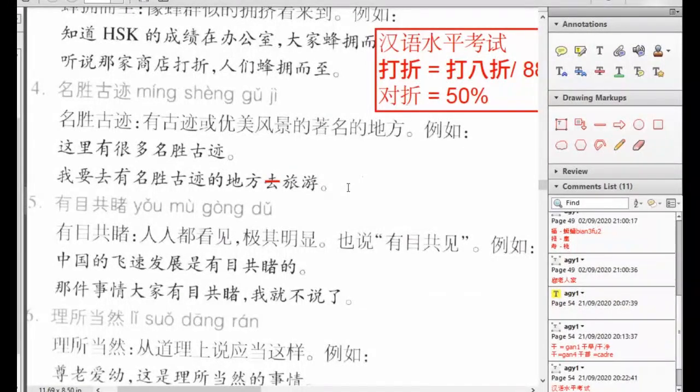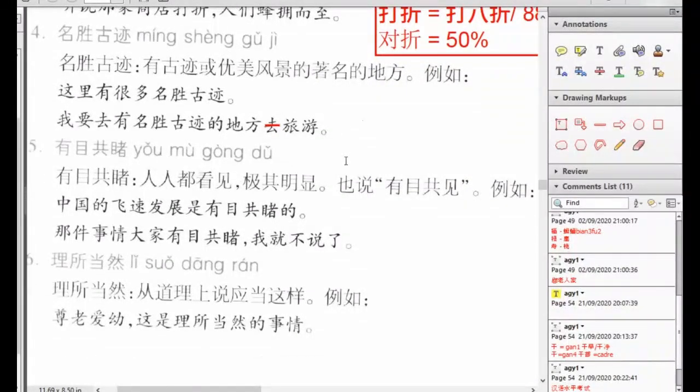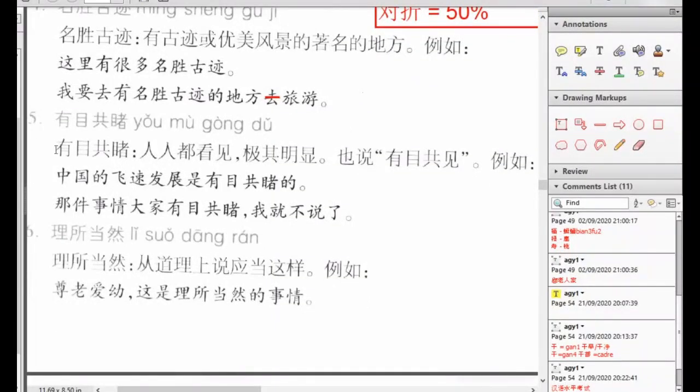This textbook author has made a small mistake here. No big deal, but it's probably a little mistake. Okay, next one. 有目共睹. 有目共睹. 人人都看见, 极其明显. 人人都看得见. That's it, okay? 极其明显. Yes, 也可以说成有目共见. Now, I don't really say this very often. It's always 有目共睹. I don't know why he says that, actually. Okay. 有目共见, that's very awkward.